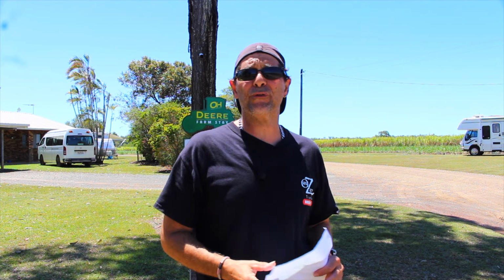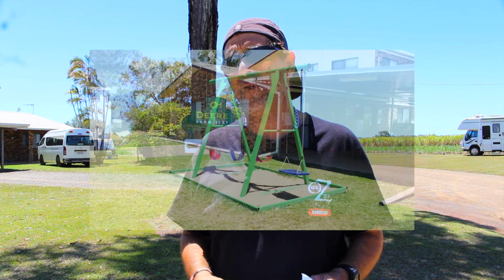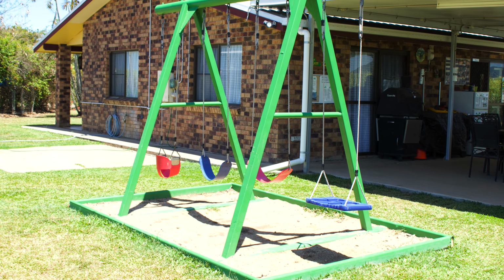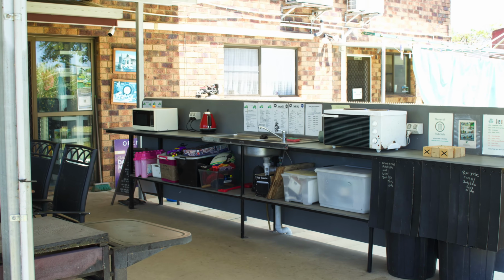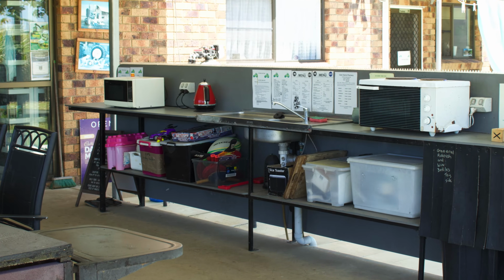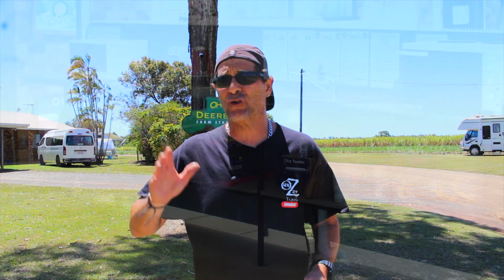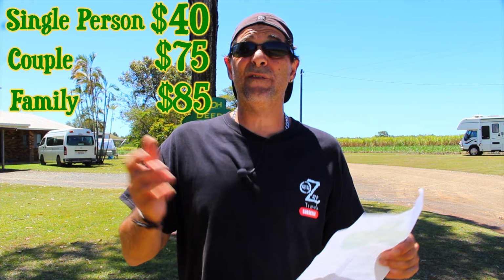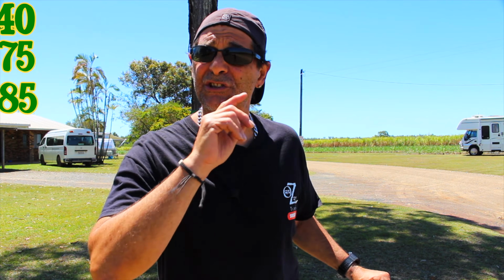Beautiful. Now they do offer a lot of things to do around this place. They've got the kids playground around the back. It's not a huge one, but it's good enough for the kids. They've got a couple of tubs of toys so the kids can play on. They've got barbecues here, they've got shops, they've got a kitchen, they've got toilets and showers, which I'll show you throughout the show. Anyway, the sugarcane tours, single person's 40 bucks. A couple, 75. A family is $85. So if you've got a family, bring all of them along because it's a lot cheaper.